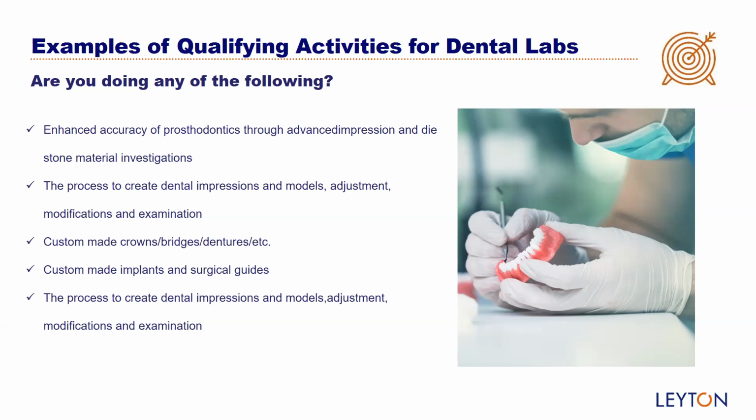Recall that this is a component of the 4-part test and that the activity must be intended to discover information in order to eliminate uncertainty as to the capability, the methodology, or the design. And although this may not be new to the industry, it is new to the dental practice, and there were uncertainties. Will this improve outcomes in wound healing and implant integration? So there were uncertainties as to the capability of the addition of PRF to improve osseointegration and provide adequate wound healing, and uncertainty as to the optimal methodology for integrating PRF onto the implant body in order to improve osseointegration.